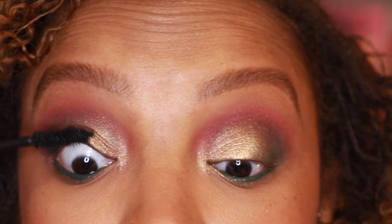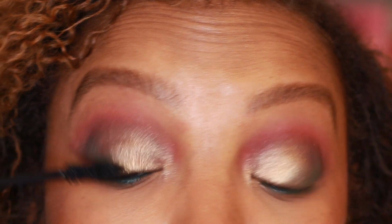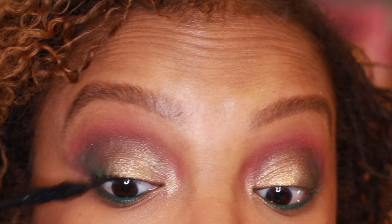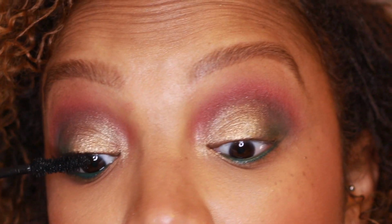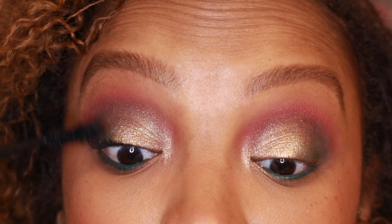I don't have any lashes. I literally need to go under, I need to go on top, I need to do a lot to get these babies looking like something. Okay. So, just going to do a couple coats of these and I'll be right back.